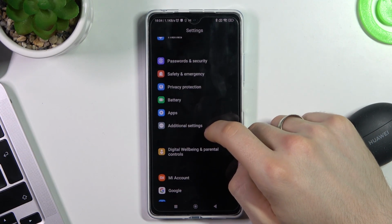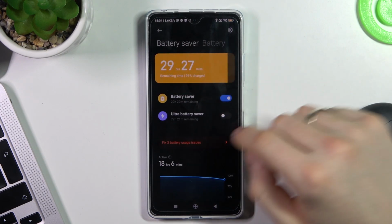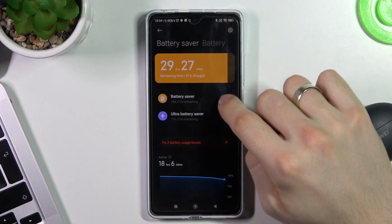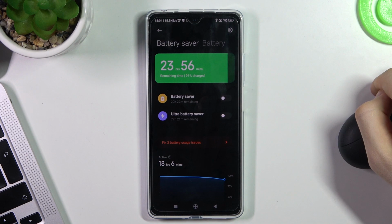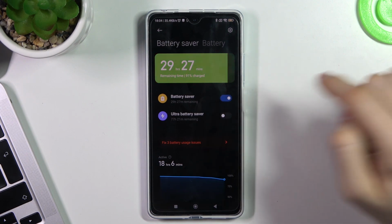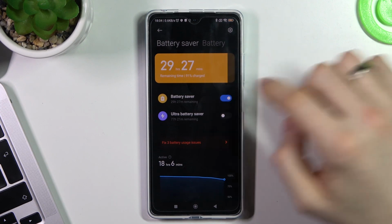Then you can scroll down for battery here, choose battery saver mode, click OK. In this way your smartphone will live longer, as you can see, longer by 6 hours. So this mode will improve your battery life by 6 hours.